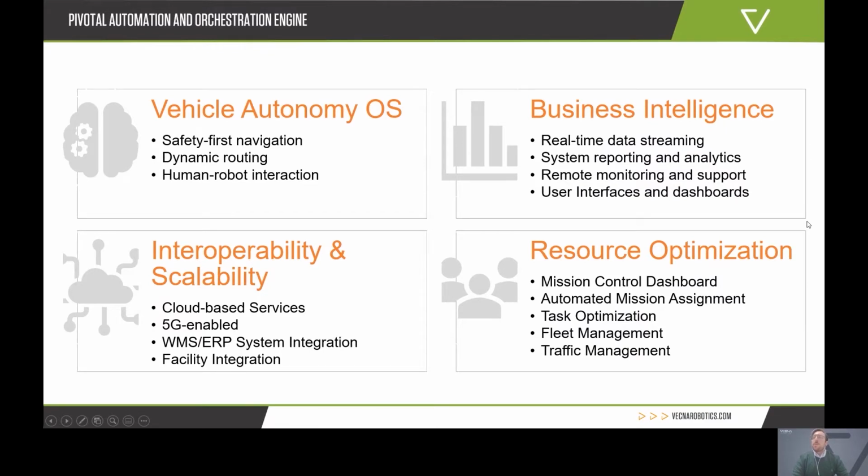And so our pivotal orchestration system comprises quite a few components. If you imagine a fleet of robots within your facility, each robot has our autonomous navigation system running on that, and that is able to dynamically and safely execute orders as they come through. But how do you ensure that the way that those orders are getting to the robots and the way that the fleet is performing is going to be as optimal as possible? And that's where our pivotal orchestration system is really a big differentiator.